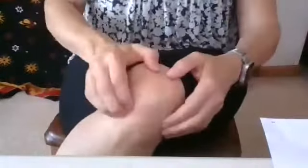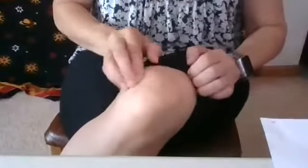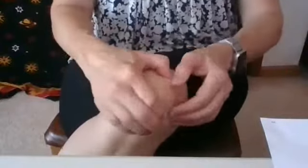And we always want to do both sides. So we'll start up again here at the hip. Just little circles here, release the hip. All the way around. And just work your way down. Little squeezes. The quads. We'll get to our knee. Can make little circles around the knee, again, around the joint. Any joint we can do the friction. Little circles like this around. That's a good release. Could do that around our elbows, around our shoulders, around our wrists.